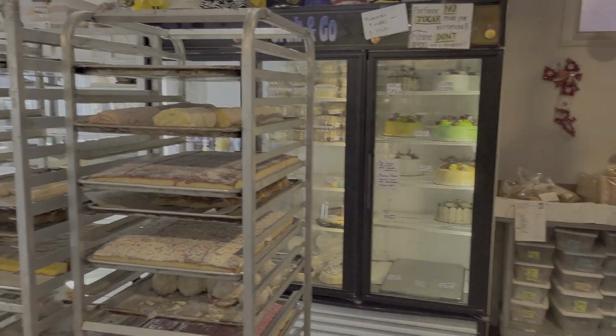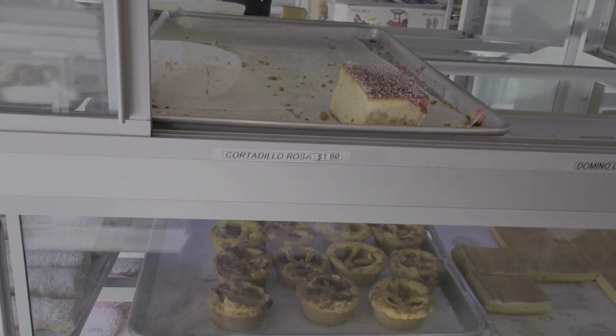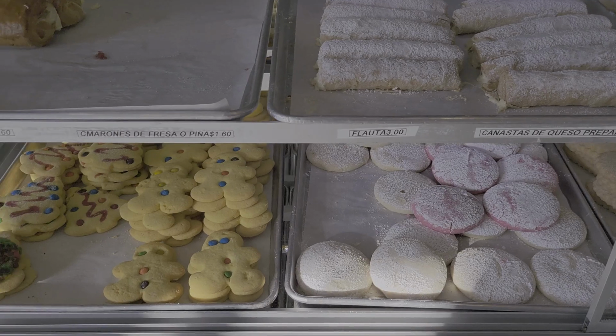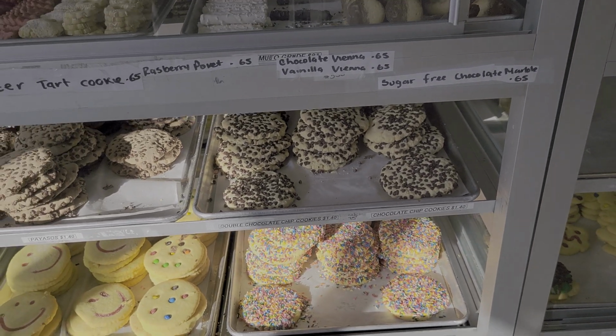One last thing, be sure you bring cash with you, as they do not accept certain credit or debit cards. There is a sign up with which cards they accept, but it's best to just bring cash if it's your first time. I'm really excited for today's visit, so let's take a look at Diana's Mexican Donuts.